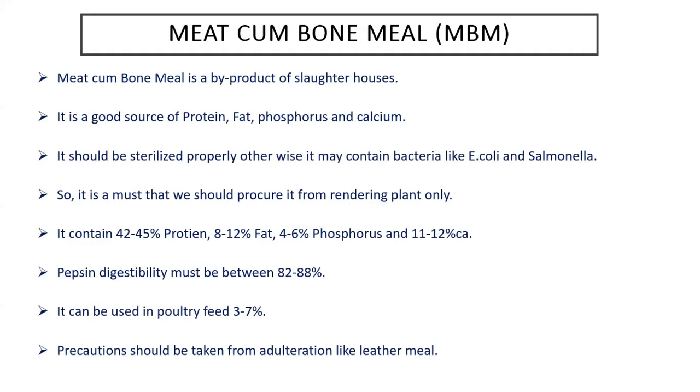After that, we have meat cum bone meal, MBM. Earlier in India, we were using MBM from buffalo meat. Earlier, customers in Bangladesh and Nepal were importing from Europe, but I think that is now banned in both countries. But in India, we are using this MBM. It is a good source of protein, fat, phosphorus, and calcium. And it should be sterilized, so free from bacteria, E. coli, and Salmonella.